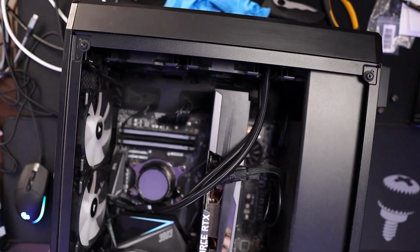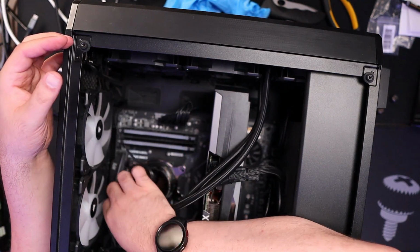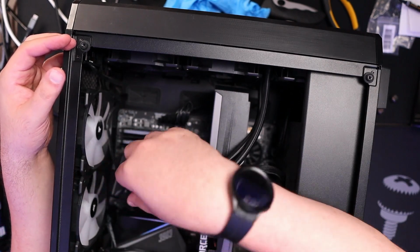Be very careful when you're moving the machine around, of course. You want to make sure that you're not getting stuck on things. Oh boy, there's two cables.